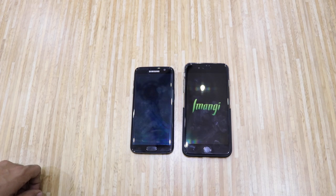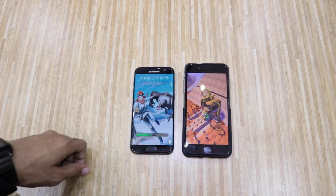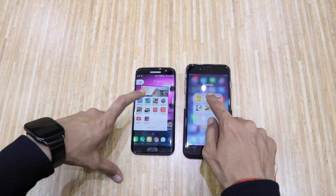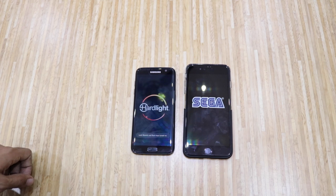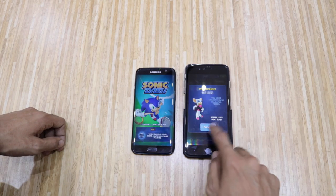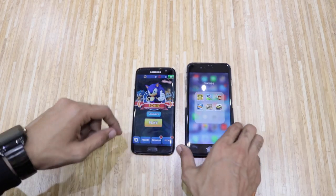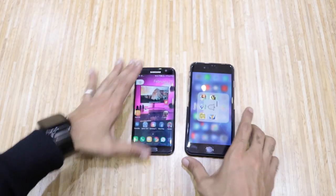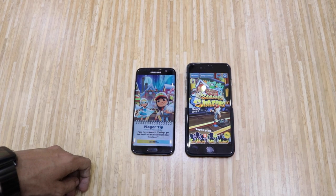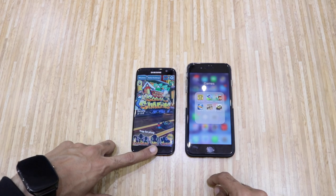So starting with Temple Run 2. We can easily see that the iPhone 7 Plus loads the game much faster than the Galaxy S7 Edge. So we're quickly coming to the second game of the speed test, Sonic Dash. Again, loading much faster on the iPhone 7 Plus in comparison to the Galaxy S7 Edge. Now let's start with the third game, Subway Surfers. So loading much faster on the iPhone 7 Plus than the Galaxy S7 Edge. So up till now we have a 3-0.